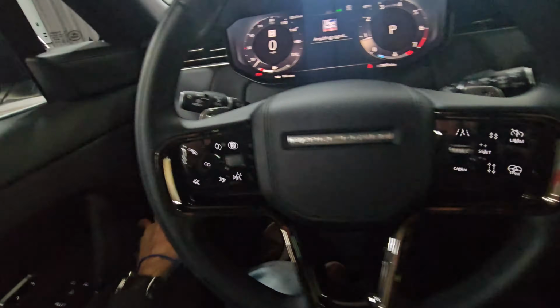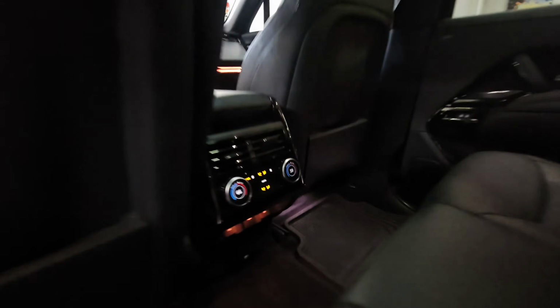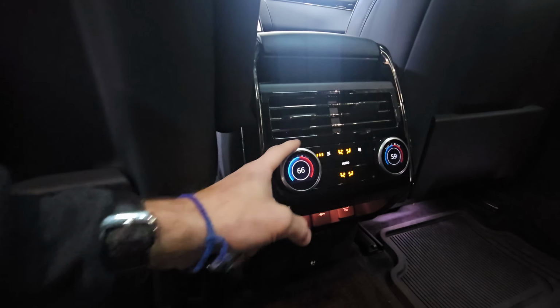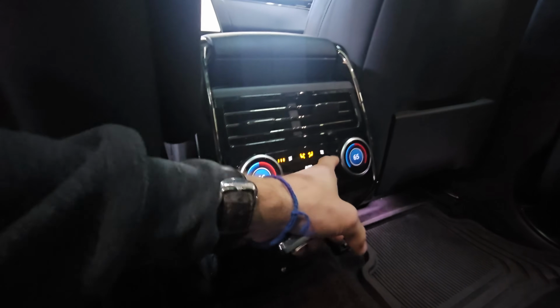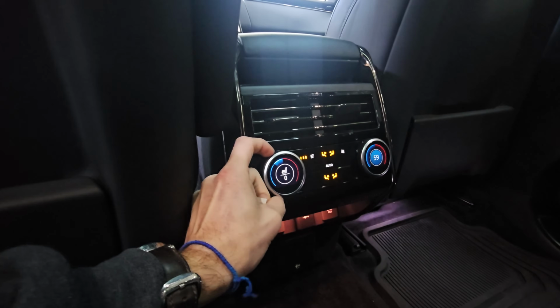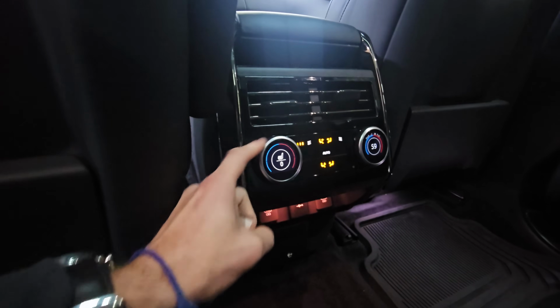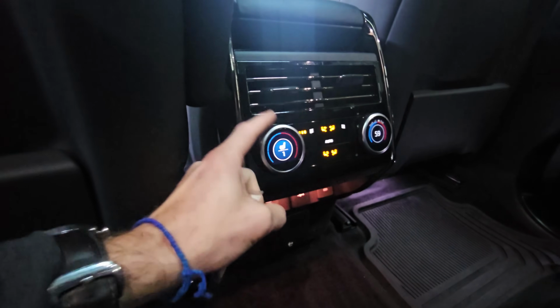Let's go ahead and step foot inside the back here. And again, plenty of space, and if you look right here, it is basically a quadruple climate control system, so everybody in the car can choose their own temperature. And I think if we push it back, yep, you do have heated seats in the back as well as cooled seats. If you turn it the other way, that is cooled seats for the people in the back as well.